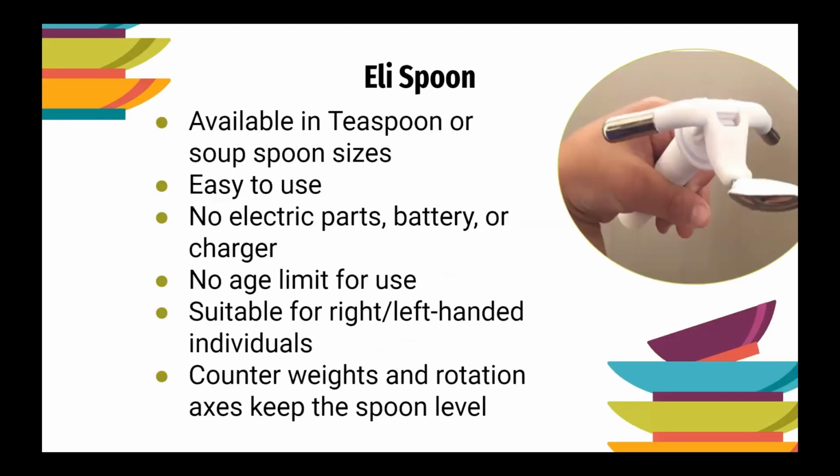So the first item we will focus on today is the Ellie spoon. So the spoon located here is available in both teaspoon or soup spoon sizes. It is easy to use with an ergonomic handheld holder. There are no electric parts, battery, or charger, and there's no age limit for use. It's suitable for both right and left-handed individuals. The way the spoon works is that its counterweight and rotation axes keep the spoon at a level field in order to scoop and then enter the mouth.